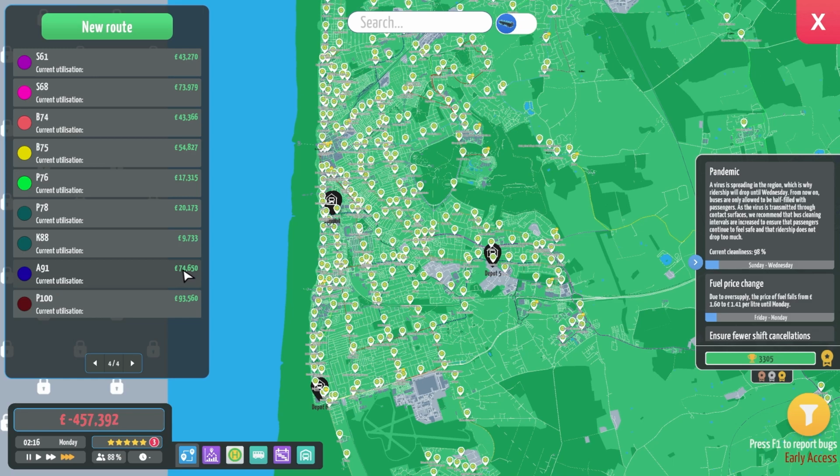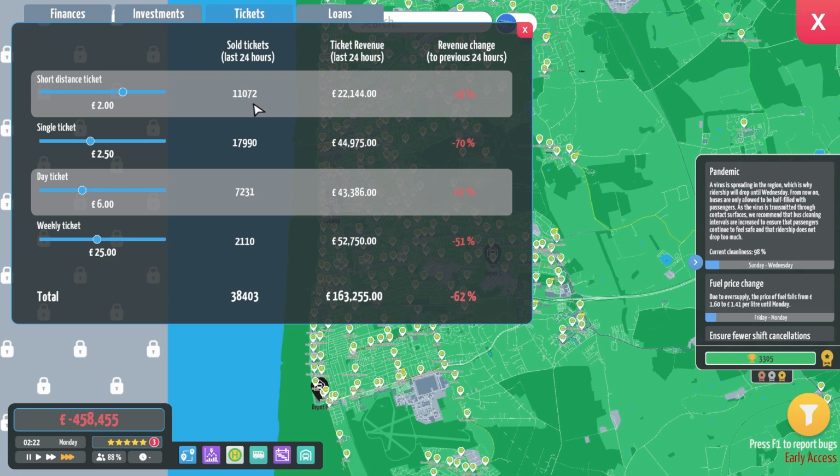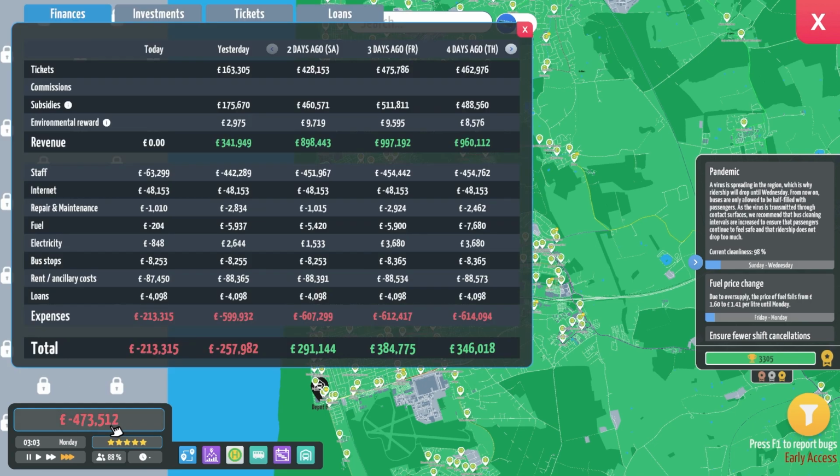It's a decent amount of people. Now I have actually changed ticket price a little bit. I've put the single ticket up to £2.50 and the weekly up to £25, just to get that little bit more income coming in. Obviously, yesterday in our last 24 hours we didn't have that much because it was a Sunday, but we were averaging about 500,000 a day during the week. So we'll see how it goes today. We definitely should make a lot of profit today.